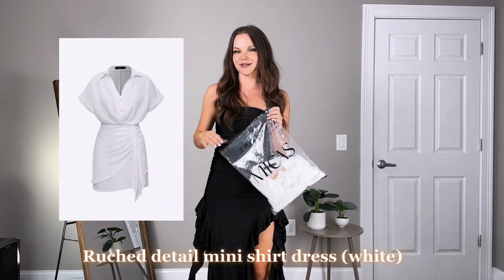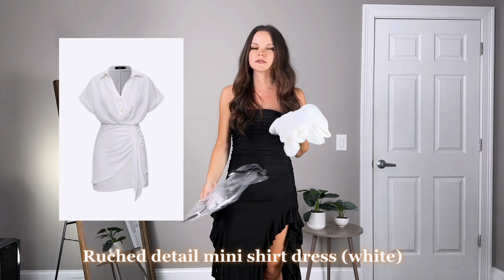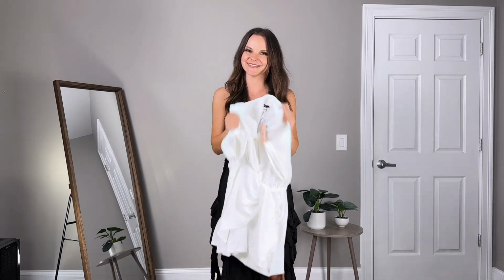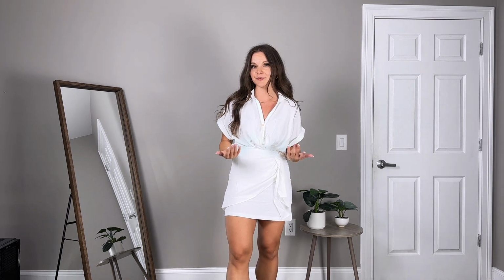Okay, so next dress. This kind of reminds me of something I'd wear maybe to a summer barbecue. Let's try it on. Here is the look, and I'm loving the style of this dress. I love that there's buttons here in the front. It's a very loose feel, and I feel like this would be super comfortable to just wear out, maybe to a little brunch get together, barbecue. I'd also probably wear these with some sandals.